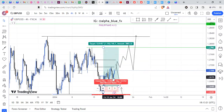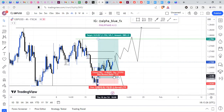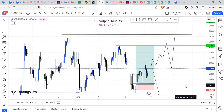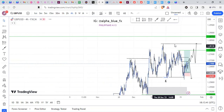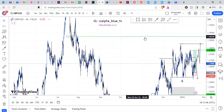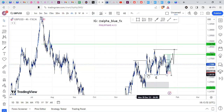This trade is currently running at risk free at break even, so there's not going to be any reason to be bothered. So what am I expecting on GBPUSD going into this week? I'm actually expecting to see this bullish continuation, and then we'll target this high, ultimately probably even come to this point right here, because I feel we are going to continue the bullish order flow after sweeping this liquidity right here.